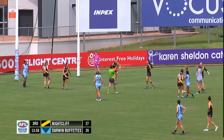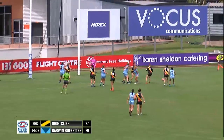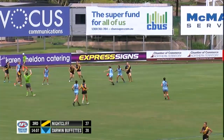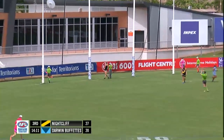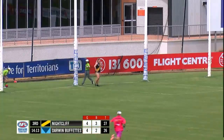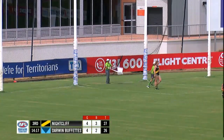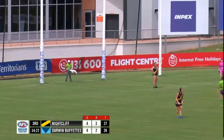So Buffs attacking end of the ground, opportunity here, and no one won that hit out in the ruck contest. Ball spilled out. Hartaluni gets a hand pass back inside. Flying shot on goal by Crystal Brown, and it's a goal for Buffs. And yeah, you could tell they were just building to something there with that quick passage of play, and Crystal Brown makes no mistake with that one.